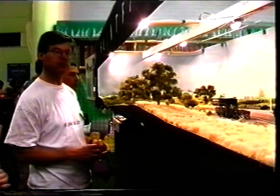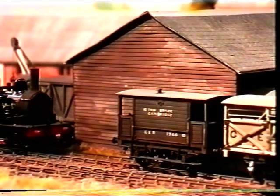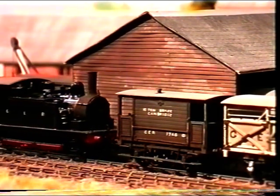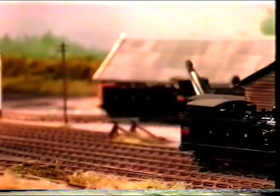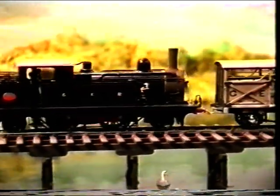Great help was provided by Dave Doe, who was able to contribute information on the Great Eastern System. He also made the signals with the bouncing mechanism which gives the authentic movement as seen on the prototype. Flintfield is one of the best models of English countryside, and that from Dutch Scalefour members.